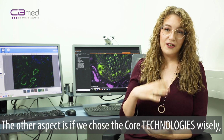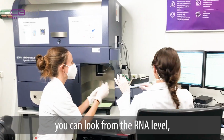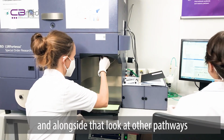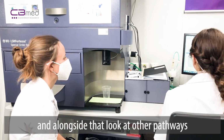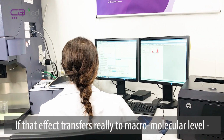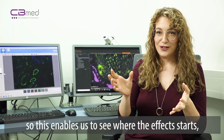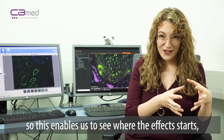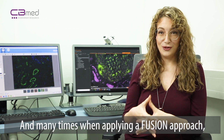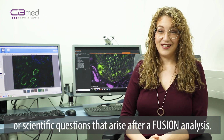The other aspect is that if we choose the core technologies wisely, we can look at the RNA level, see that there is an effect, and alongside that look at other pathways that are combined with it. We can also see if that effect transfers to the macromolecular level. This enables us to see where the effect starts, where it is acting, and when it stops. And oftentimes, when applying a fusion approach, even more scientific questions arise after a fusion analysis.